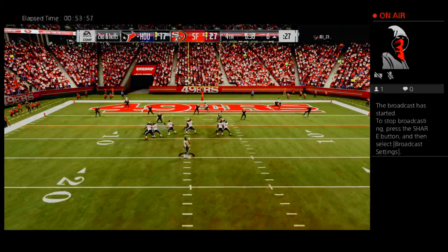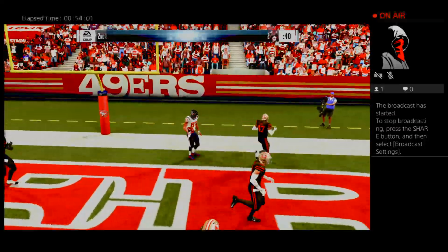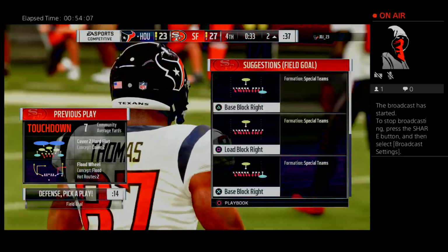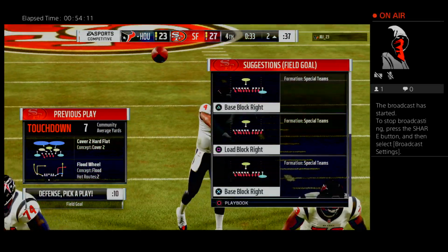To the air yet again, Watson. And this is caught now for a late touchdown. So hold everything here. This one's not over yet. Okay, game on. Don't go anywhere yet. You got a 1-score game now.